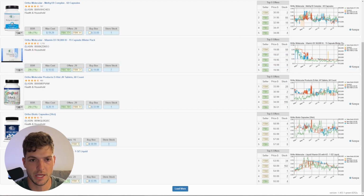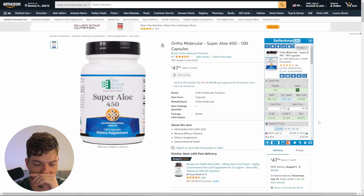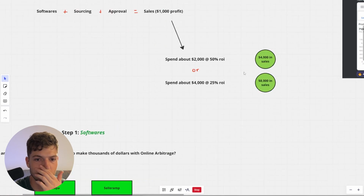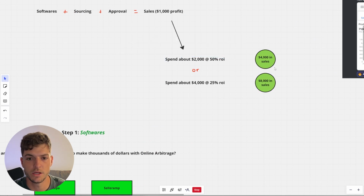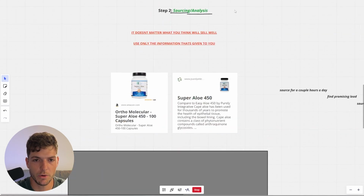So for our example that we were using, for this one in particular, that's given us this solid ROI here, right? We wouldn't need to spend as much money. So we can find products all at 50% ROI. We would only need to spend about $2,000 on inventory to get to our $1,000 in profit. But again, not every item is going to give you that 50% ROI. So it might have to be a mix of these numbers. This is just a reference base you guys can use to determine that. So that's how we're going to find all our items.